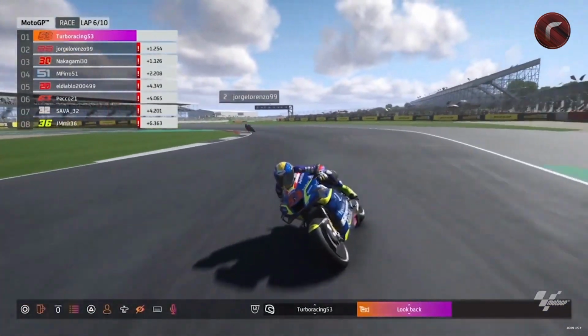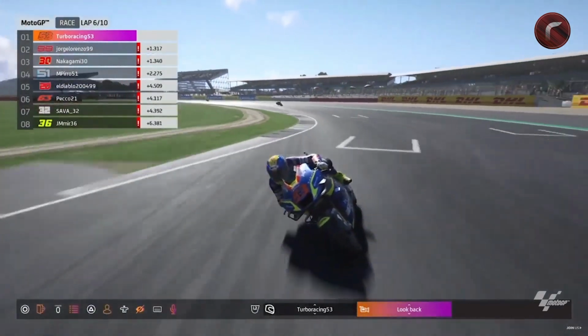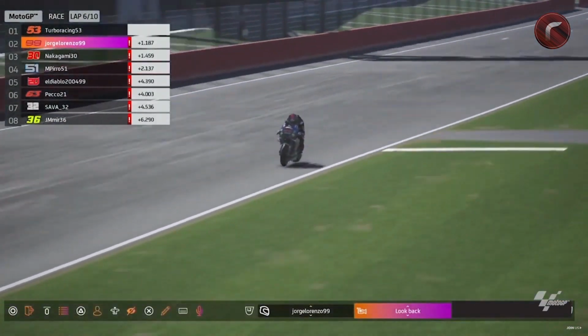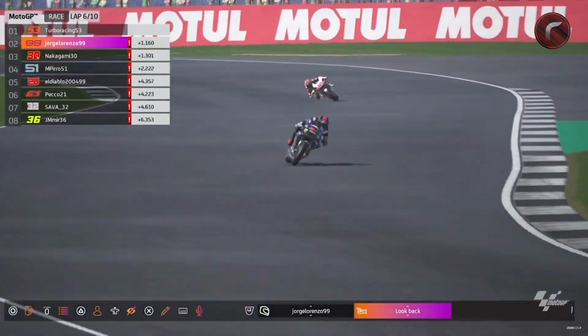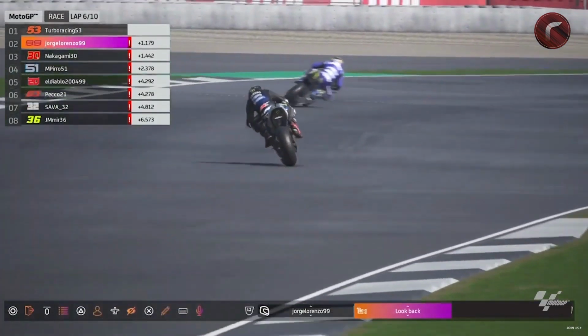Rabat still leads though. He's yet to make a mistake. Fair play to Tito Rabat. He must have done some practice before this one, because in virtual races previous, he has made 1 or 2 too many mistakes. Certainly, yeah, you've got to say, Jack, he's been a little bit too inconsistent to be competing at the front, but in this race, we're 6 laps in, he's not put a single foot wrong. If he keeps it going this way, there's every chance he could win this thing.